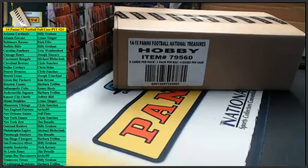Alright, 2014-15 Panini National Treasures Football Full Case PYT number 24. Once again, many thanks for the amazingly fast fill.